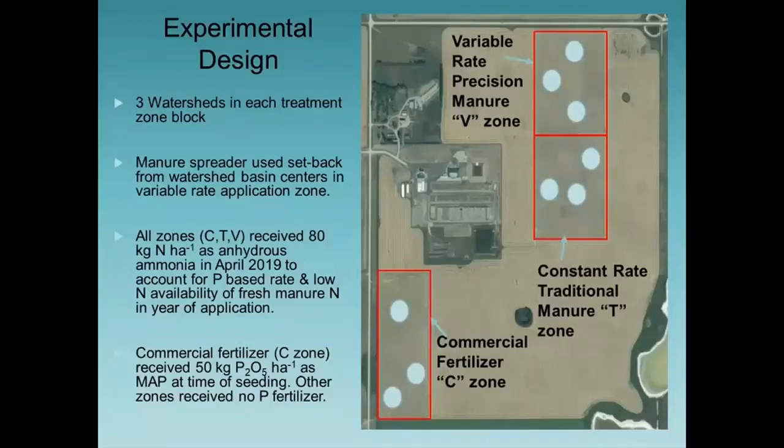And we're using setbacks from the watershed basins in our variable rate zones. All of our zones are receiving nitrogen fertilizer every year, at least in the first couple of years, to address the low availability of nitrogen in the fresh manure that we have seen in our previous work. And only the commercial fertilizer zone, that is our C zone there, is the only zone that actually receives any phosphorus. In the manured zones, the phosphorus that the silage barley needs is coming from the manure alone. There's no commercial fertilizer phosphorus added in our manure constant rate or variable rate treatments.